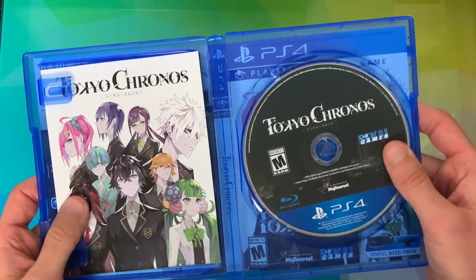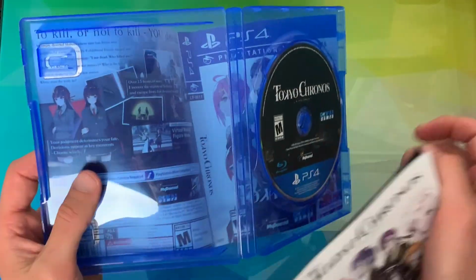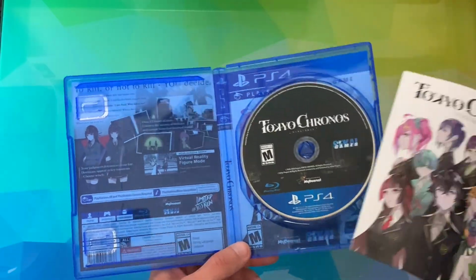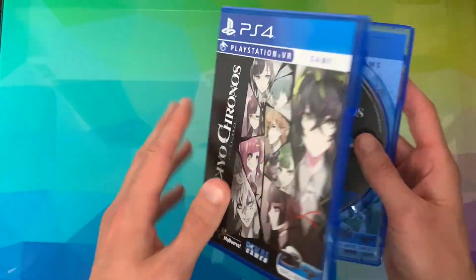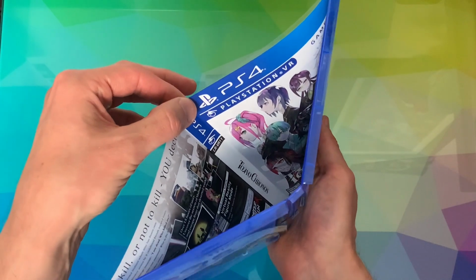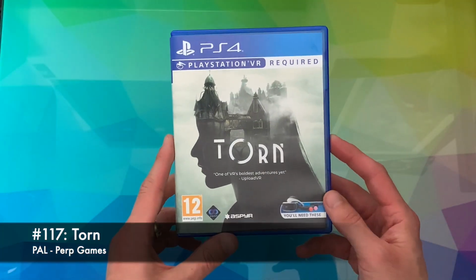This one actually doesn't have a typical Limited Run Games trading card. I'm not sure if the version that they actually had for sale on their website did. But needless to say, it's still pretty cool having the Kickstarter version. It's quite a rare variant, and it's got a double-sided cover. Next up is Torn.